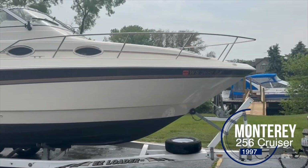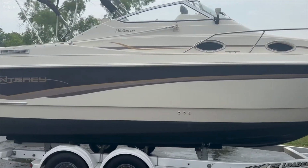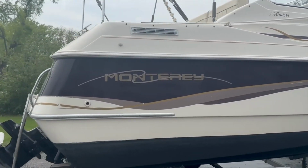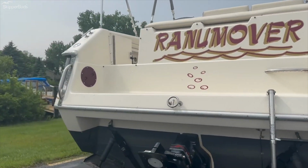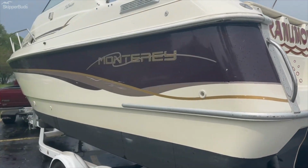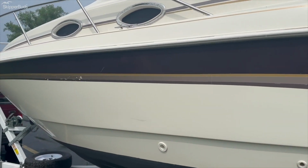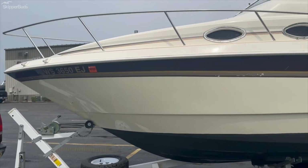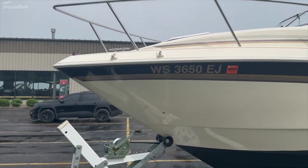This is one of our newest listings, a 1997 256 Monterey cruiser. See, the boat's on a trailer, actually in very good shape, sitting on a very nice trailer. Go ahead and jump up on board.